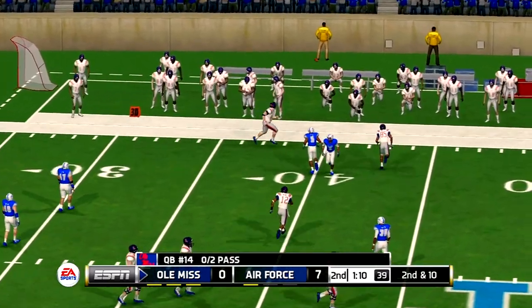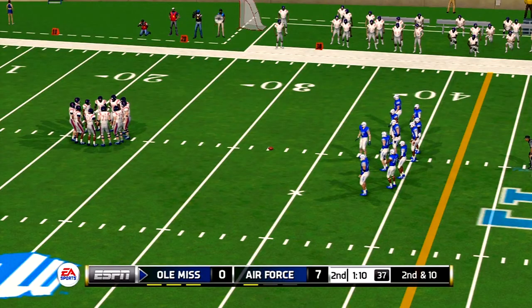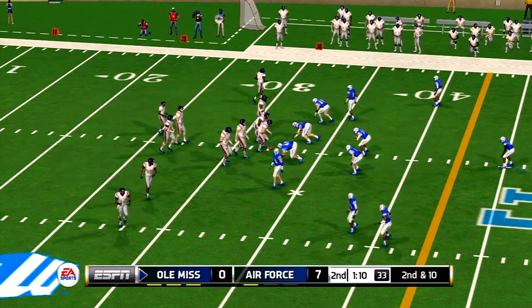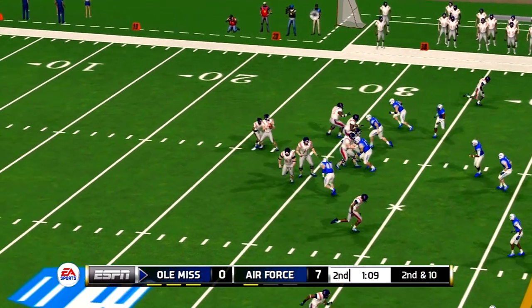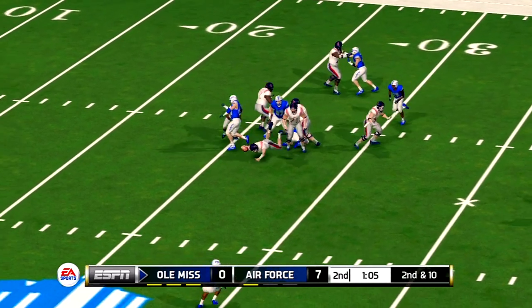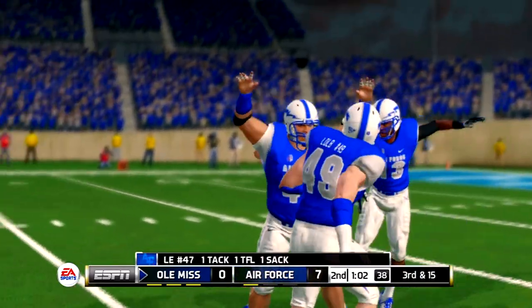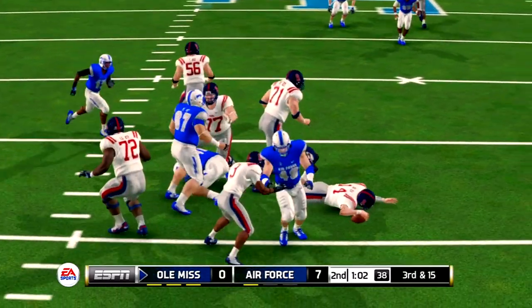And he just gets rid of it. Second down, 10 to go. Ball on their own 32. Here they come. He gets sacked on the play. He has one job on passing situations. Get to the quarterback. And he did that job very, very well on that play.